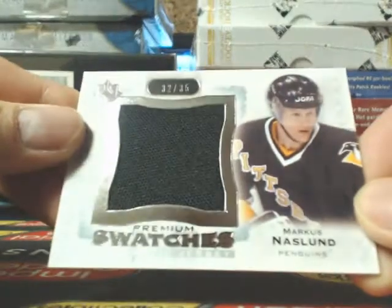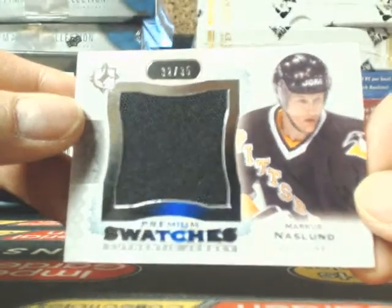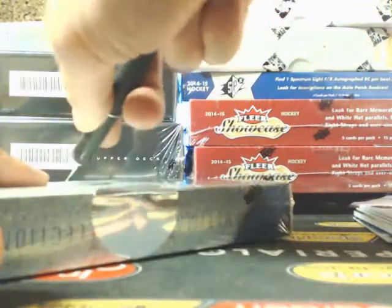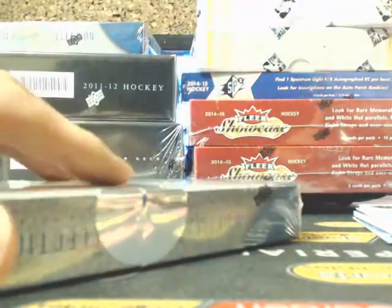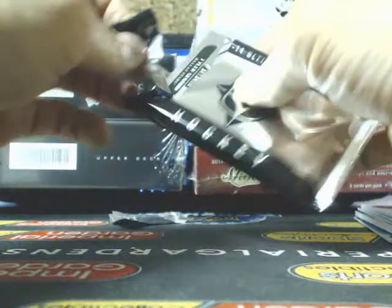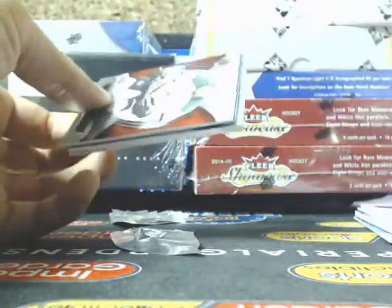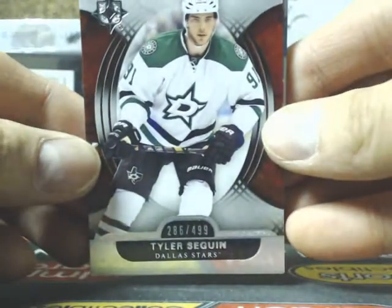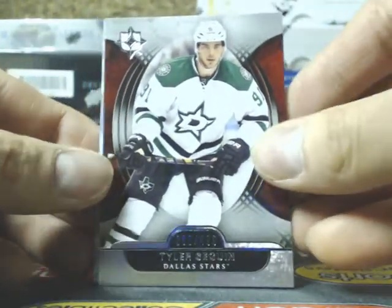And we have a Premium Swatches of Marcus Naslund, Pittsburgh Penguins. Marcus Naslund jersey, the Penguins uni. I think we got another Ice Premieres, guys. Yep, I can see another Ice Premieres. Wow, two Ice Premieres on the same day. We got a Tyler Seguin, $4.99 for the Dallas Stars.